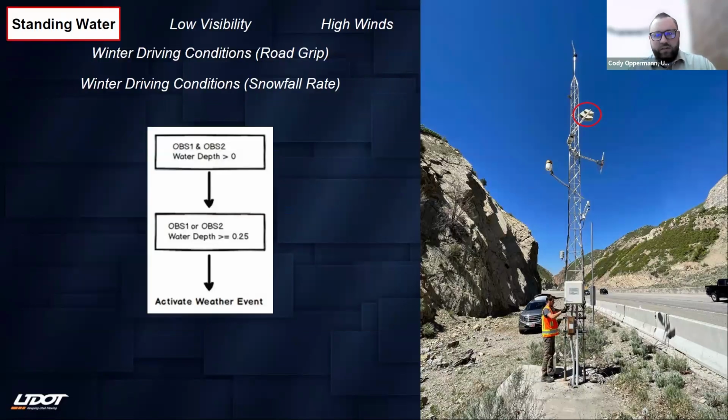There are 5 different things we look at. I was looking at Wyoming's slides and they do a similar thing, and I think other states do for certain types of weather scenarios. I'm going to go quickly through this, but we look at standing water, and you can see a sample RWIS tower here with the different instrumentation being used. We look at whether there's water on the road of a specific value, low visibility, high winds, whether the road grip or coefficient of friction is deteriorating, and then a complicated algorithm for snowfall rate.